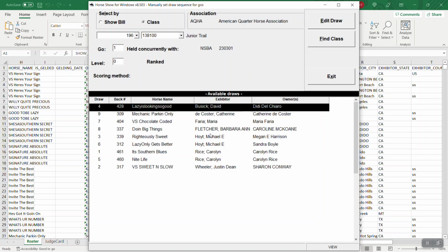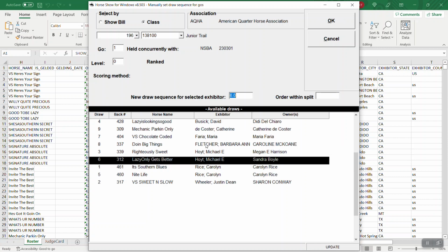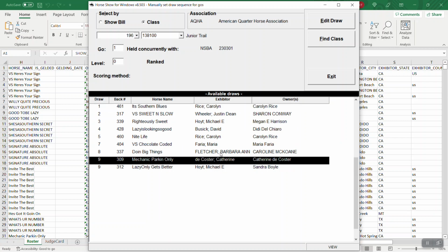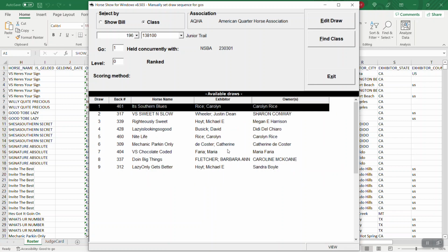See, now when I look at them, Michael is 3 and 6, and I don't think that's enough room for him. I want to move this one down to draw 9. I change his draw to draw 9. And now if I put them back in draw order, I have 2 of them at draw 9. So then I would have to change this one back to draw 6, wherever I took him out of. Does that make sense? Yep. Very helpful.